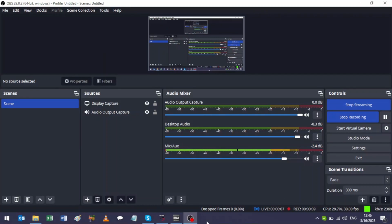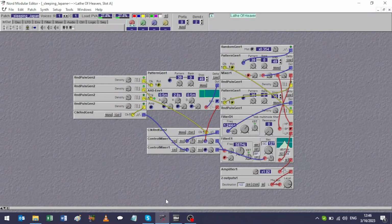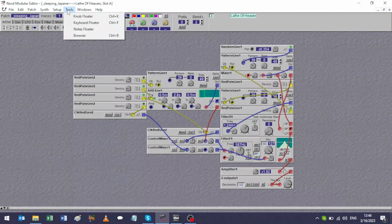Father Moo on the Nord Micromodular again. Wow, those are some high-pitched tones. Today, I think I'm not going to make a patch. I think I'm just going to look around for some interesting, weird patches already created in the past, either by me or by somebody else.